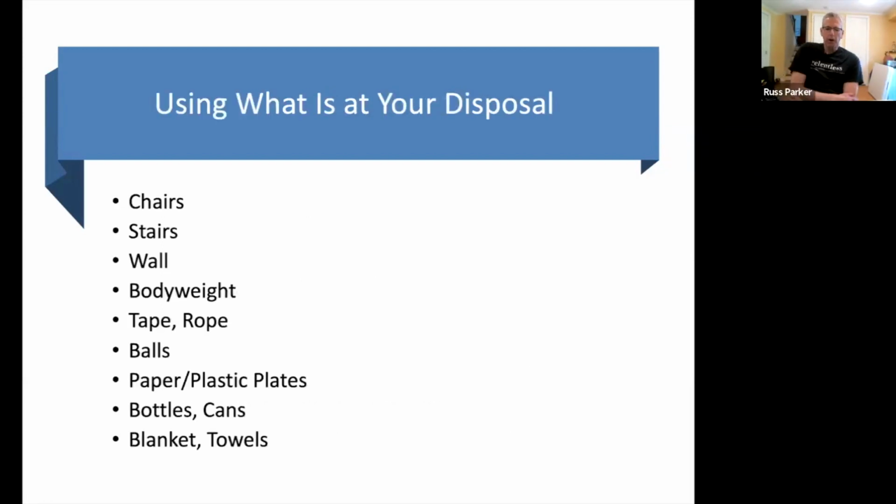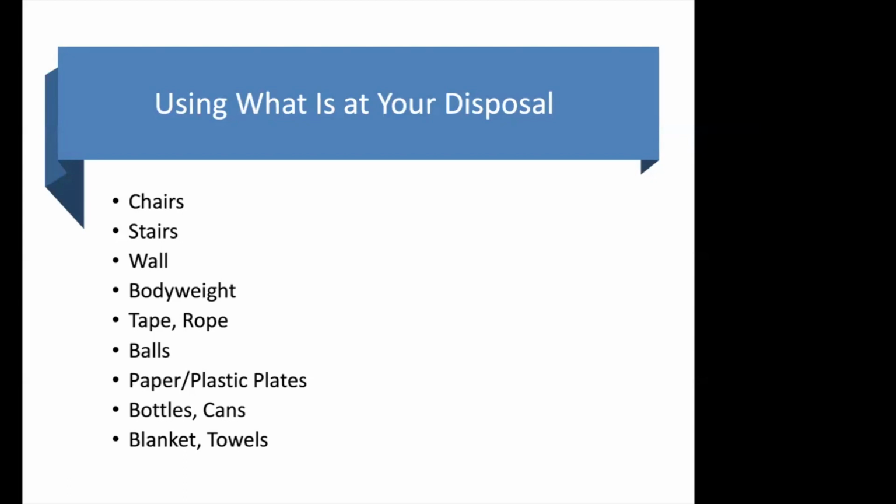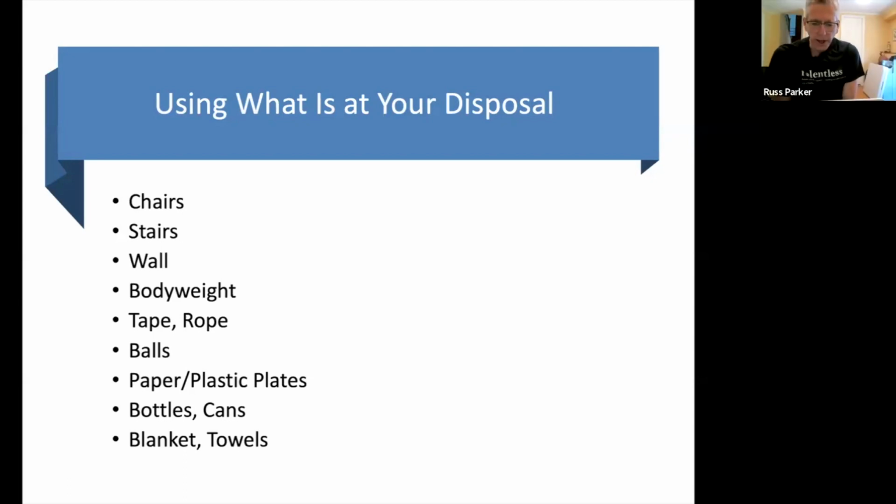Okay, so as I mentioned, you could use things around the house: chairs, the stairs, a wall, your body weight. So you don't need weights for a lot of exercise. You could put tape on the ground for targets. You make obstacles or make agility courses using some masking tape or painter's tape. Actually, a little tip on that is if you do decide to use a masking tape type thing on the floor to make a little agility box or whatever, use painter's tape, because I think that's not as sticky.